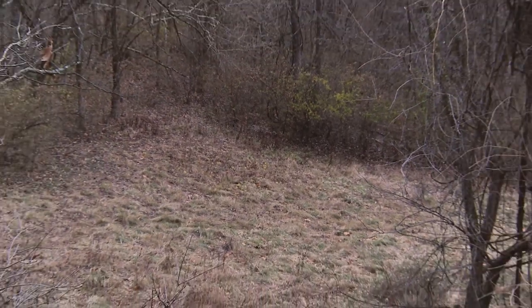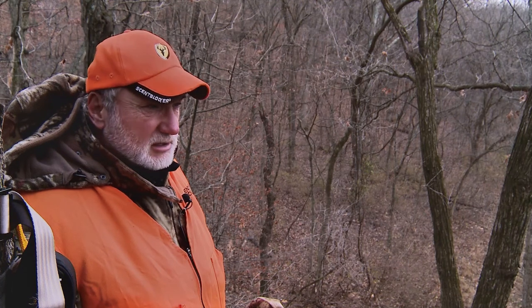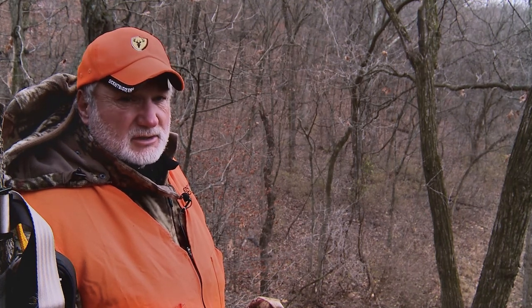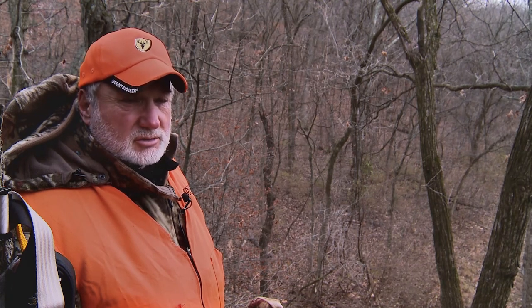We've got an old food plot here that's still got some clover grown up in it. What we're hoping is going to get these bucks and all these deer up on their feet trying to feed. And now being December, we've got a second rut. So hopefully wherever the does go, the bucks will follow.